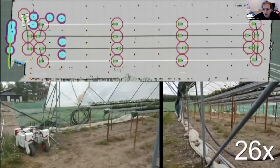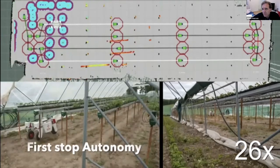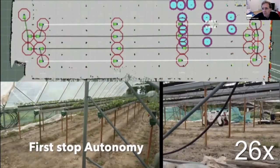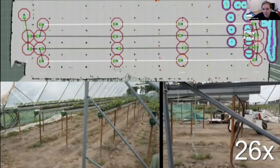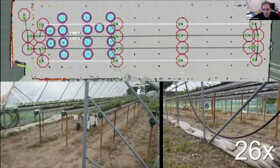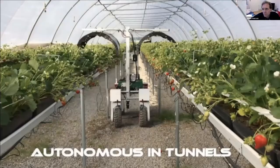The initial focus has been on autonomy for disease control, and that's for UVC treatment of disease, where you put a UV light on a robot. But to do that, you've got to have fantastic autonomy. And this just shows the autonomy stack working. Top frame is the robot world, and the bottom frame is the real world.